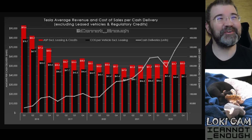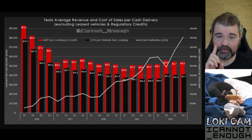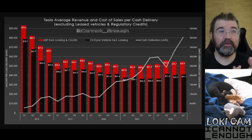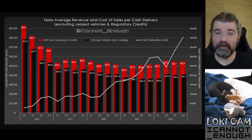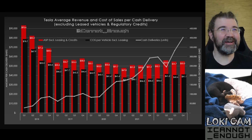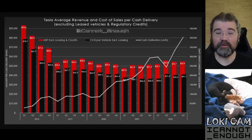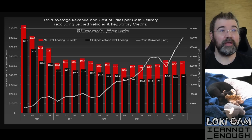All right. So what's this chart show? I'll just read you the title. It says Tesla average revenue and cost of sales per cash delivery, excluding leased vehicles and regulatory credits. You know how people hate regulatory credits. We got to get those out of here because they're fake and fraud and fleecing the taxpayer. No, they're not any of those things. But if you throw out the regulatory credits and if you throw out the leased vehicles sold and the leased revenue, this is what you get.